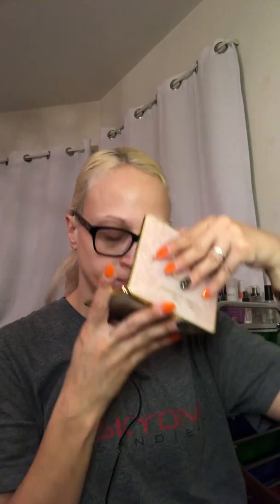I like the packaging. It's very thick. It's acrylic. It is domed. It smells almost coconutty, but I don't know if that's quite the right fragrance. But it is fragranced, but it's not as strong as some of their other palettes.